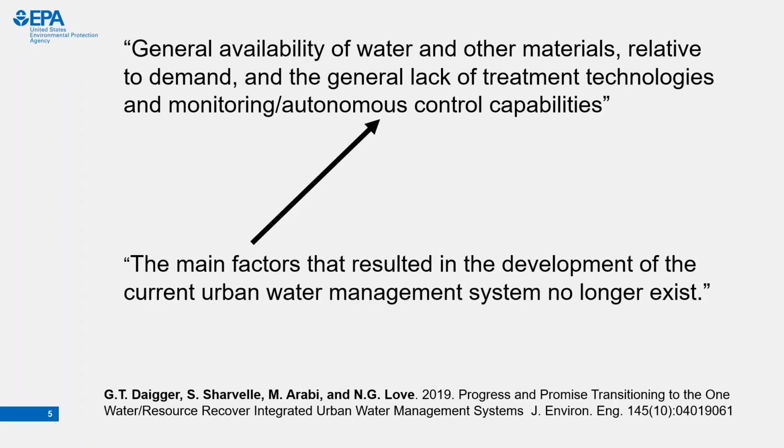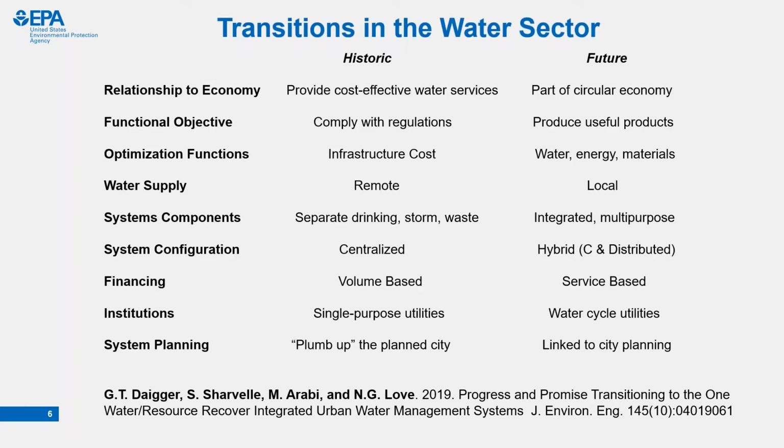So if you go to the next slide, it outlines a lot of the different factors as we transition the water sector from historic to future, really thinking about water systems as part of the circular economy, producers of useful products, including energy and nutrients, thinking about more local water resources, and a continuum of decentralized and more centralized options. It is a holistic approach, not just plugging the system into an already designed city, but building the new water systems into the planning for the city.